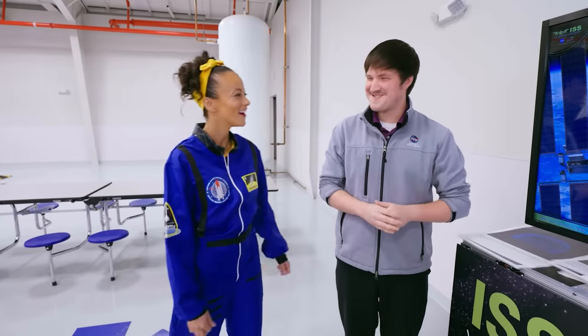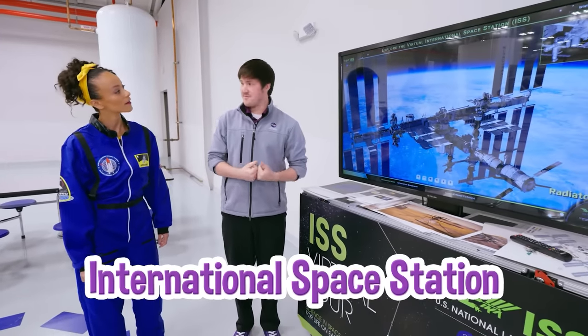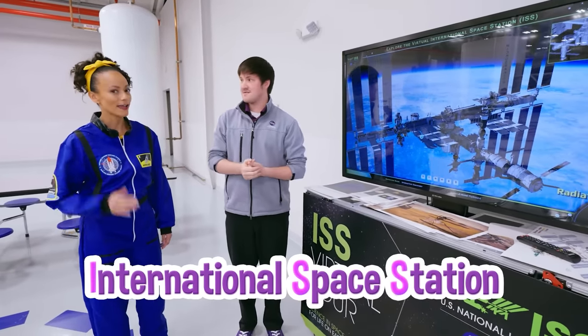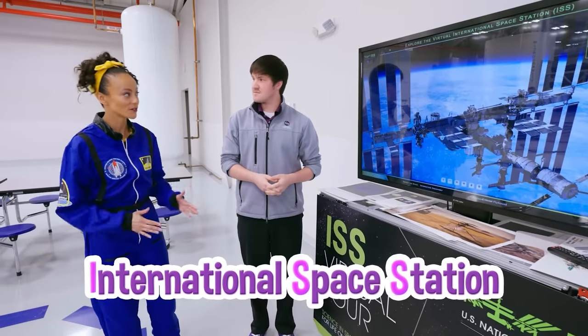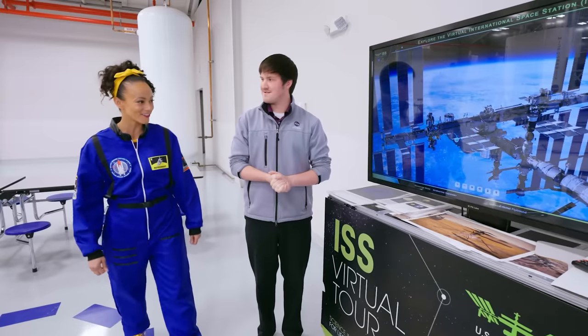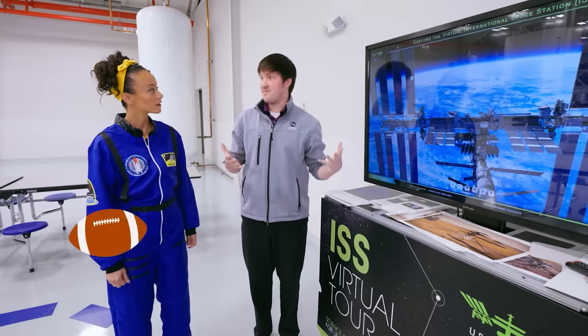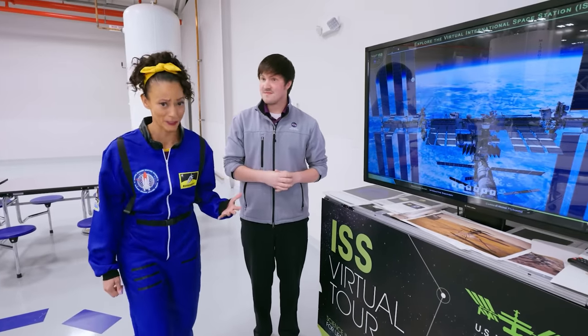Yeah. Well, what is this? This is actually a 3D model of the International Space Station, the ISS. ISS, okay, so that stands for International Space Station. Now, it's really, really big. It's about as big as a football field. Whoa, that is really, really big.